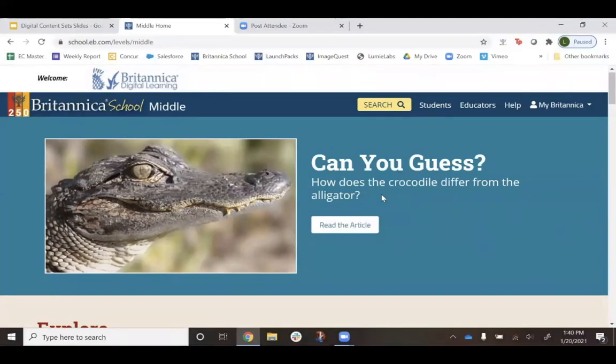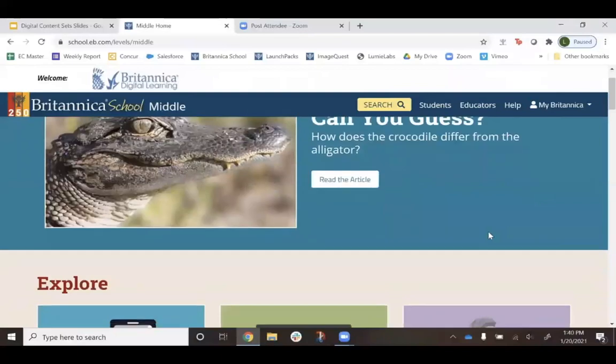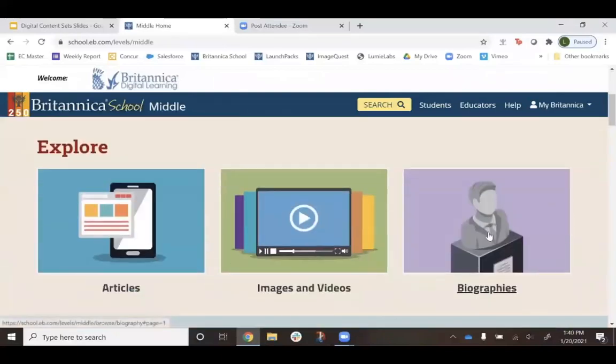The middle school page is always going to have a little place to spark curiosity. These change on a regular basis at the top to sort of spark interest. And then when you scroll down the page, you'll see that there is our Explore Britannica section. This is across all three levels. There's an Explore Britannica area. You can do an article browse, or you can do an image and video browse, and then you can do the biography browse. The article and image video browses look identical, except they're just pulling different content.